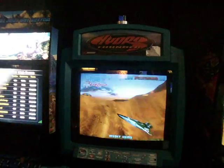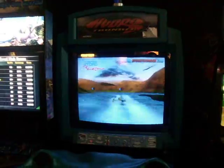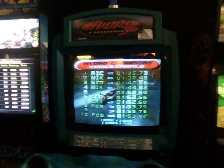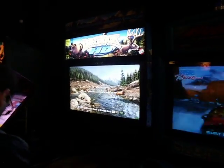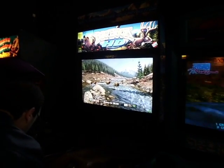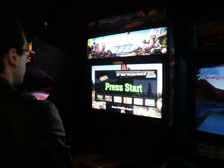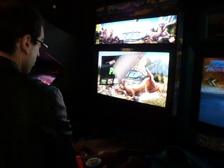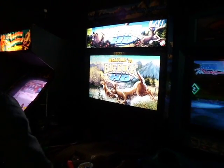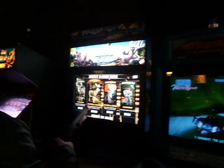Then we have here Hydro Thunder, one of the airport rides for the H2 Overdrive. You know, like the classic 3D type games before they went on with the rest. Now this is interesting, it's kind of new. It's called Big Buck HD from Raw Thrills. So this is a pretty interesting game if you're a deer hunting expert. I'm not much of a big fan, but I've got some people who like to go around doing a shoot 'em up here and there whenever they feel like it.